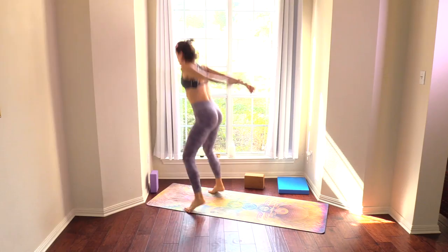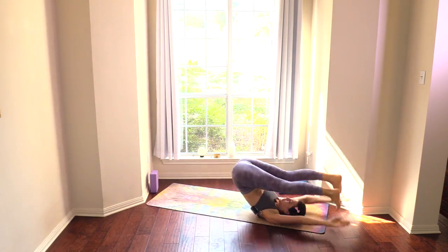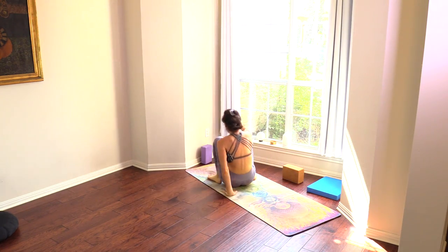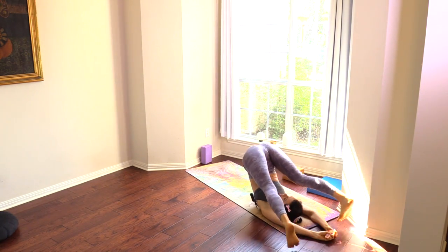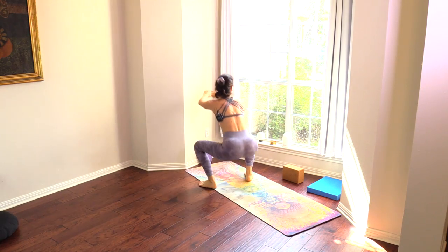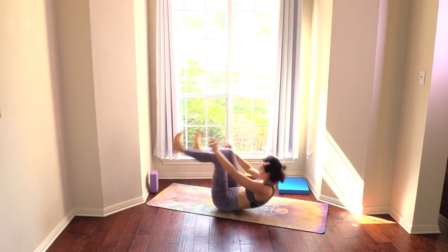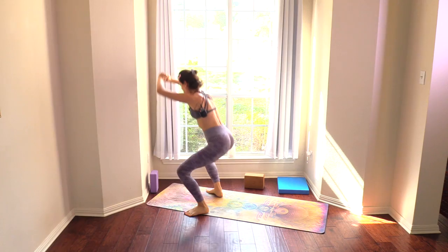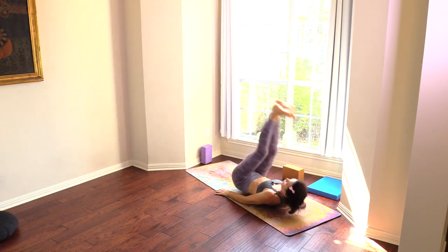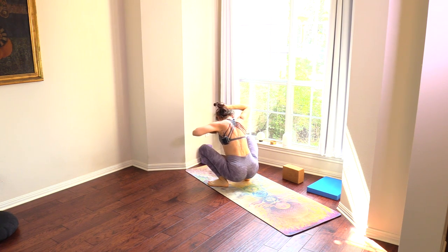Jump up, roll, jump. One, two, finishing with the cardio. Three, four, five, six, seven, eight, nine, and yogic squat. One last time, yogic squat.